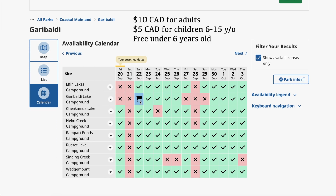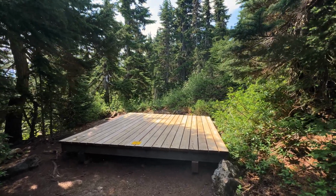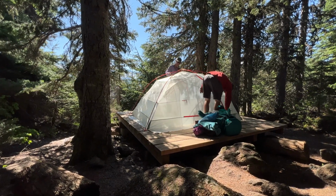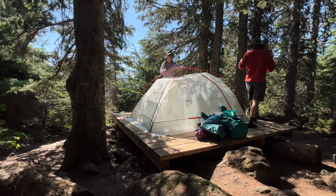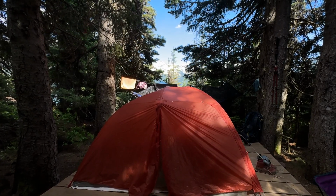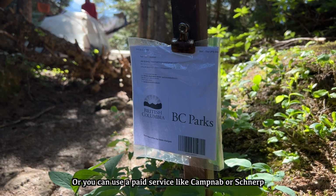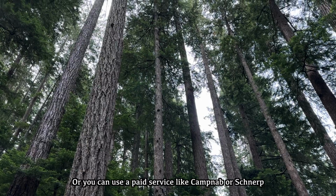Permits cost $10 Canadian per night per adult, plus a transaction fee of $6 per tent pad per night, maxing out at $18. So altogether, for our 2-night reservation for 2 adults, we paid $54 Canadian. If you don't see your desired dates available, check back diligently for cancellations. That's how we scored our permits just a couple days before the trip. Now back to the trail.